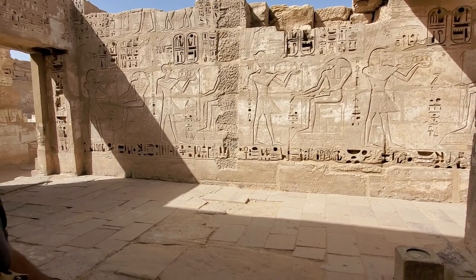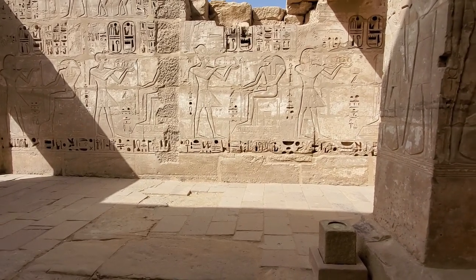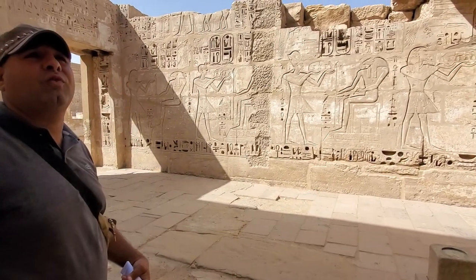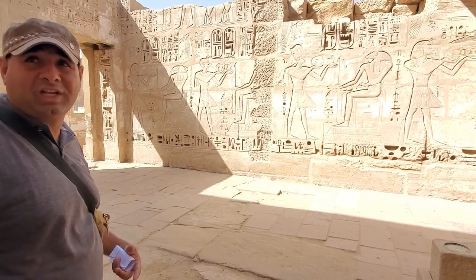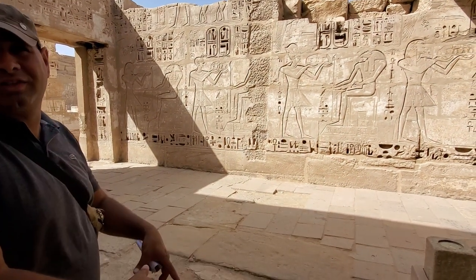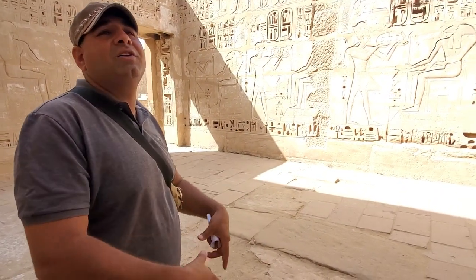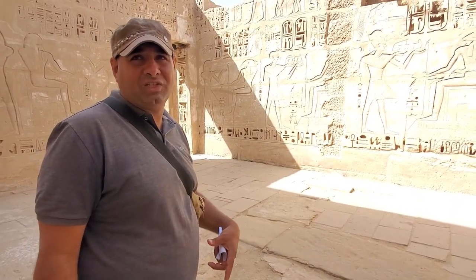Sometimes you see him in the form of a duck. Sometimes you see him in the form of a scarab. Sometimes you see him in the form of Kamutef, which is God of fertility. So you always see him with his male part. And that represents God of fertility in ancient Egypt.